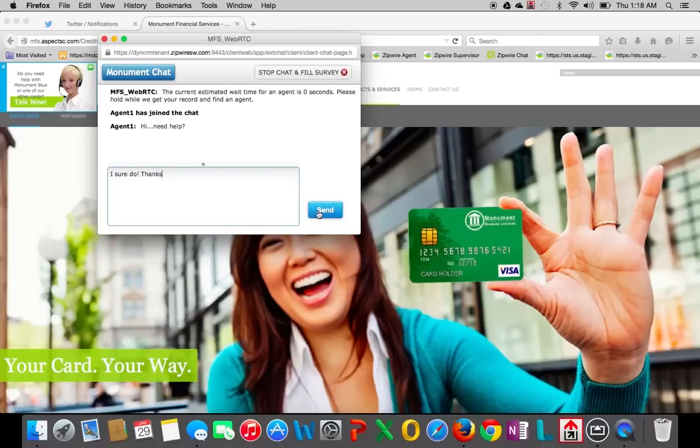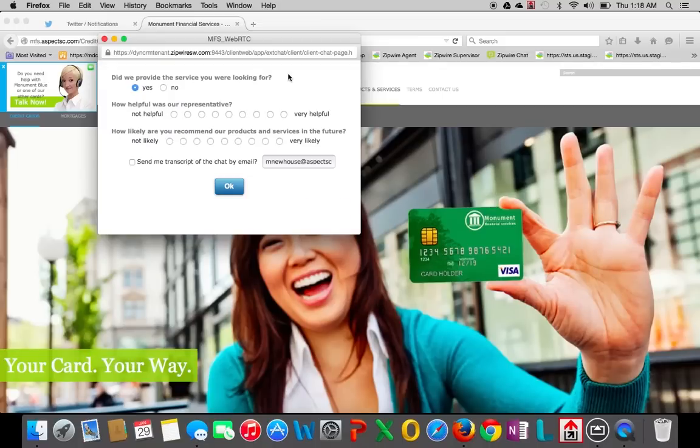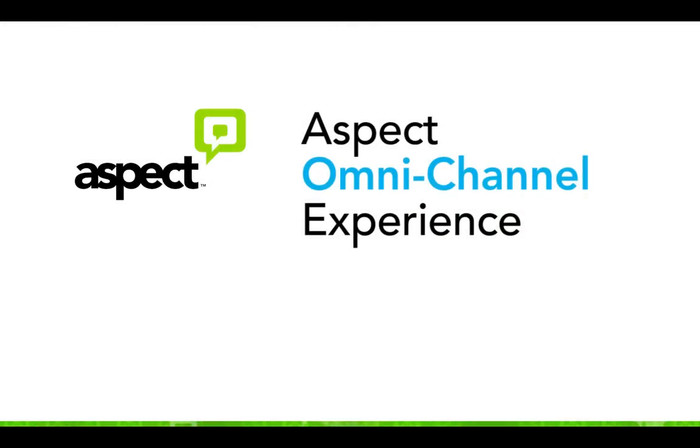Matilda on the other side is going to see that an agent has joined the conversation. An agent is now engaging with her and she can reply with, sure, I can help. So here we're seeing a live chat interaction between an agent and a customer. She can go ahead and stop the chat and fill out the survey and provide meaningful feedback, just like she did over SMS, but now over chat, over this website, back to Monument Financial about how her experience was with Monument Financial. Now that concludes our demo of Matilda's experience with Monument Financial Services.